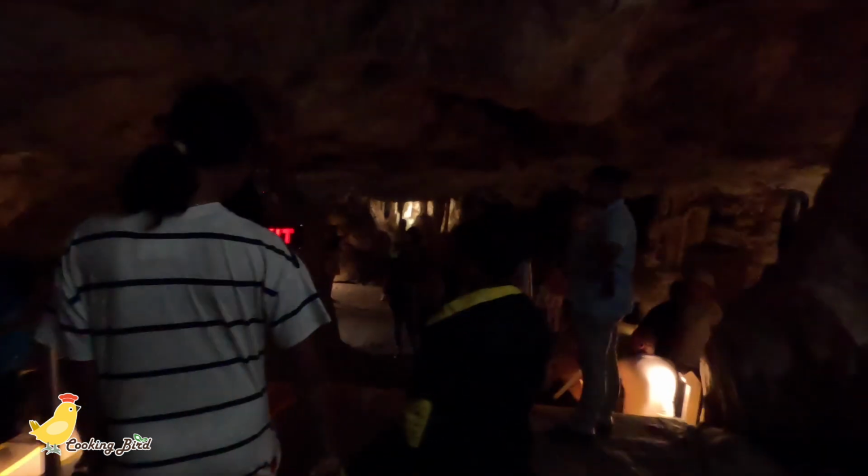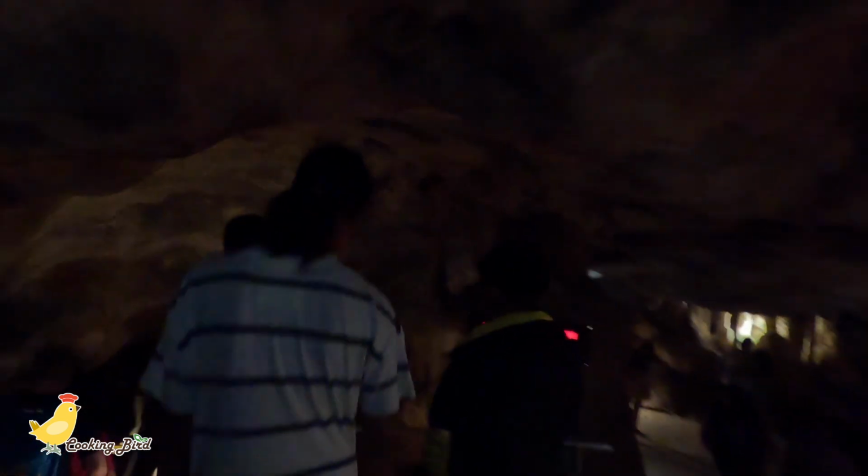Can you make space for the venture people over there? Yeah. There we go. After having so much fun, we're now exiting the cave.